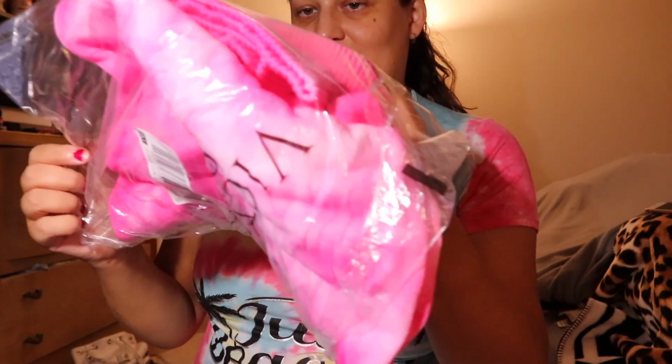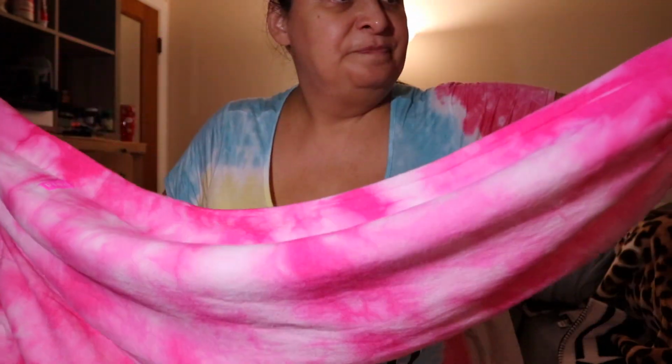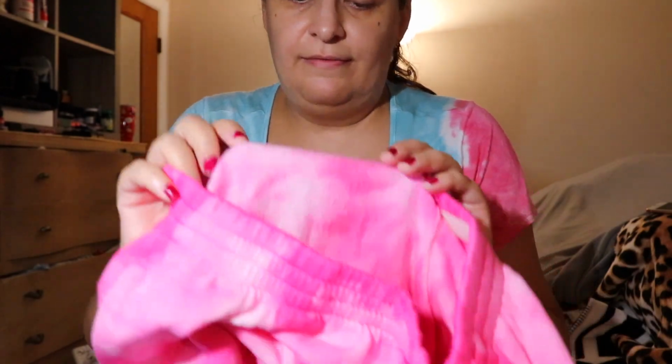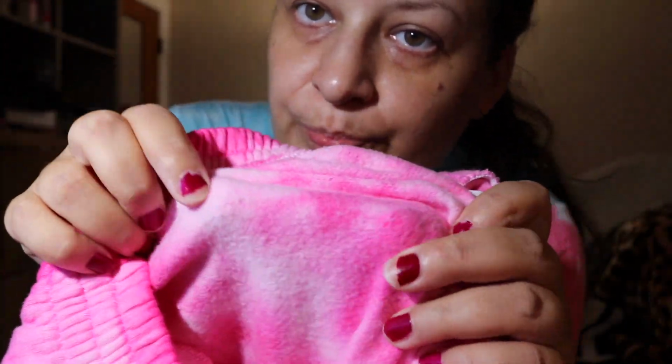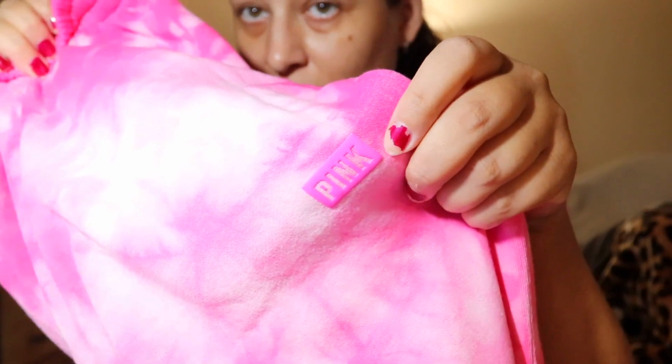Okay, next thing I've got is these joggers, they are really nice. They were on sale at Victoria's Secret Pink. They look like this. They have the tie-dye design and they are in size large. Inside they are from a nice material like this kind, which will be really nice and fluffy. They will be great for winter, so I like these ones. And here we have a pink logo. And I got them on sale.